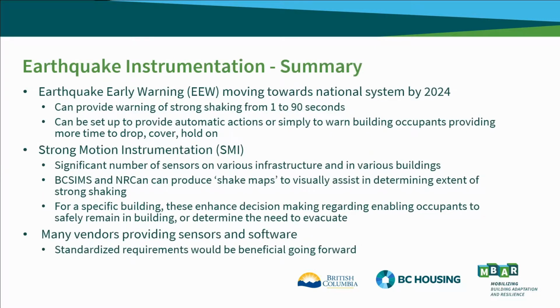So in summary, earthquake early warning is moving towards a national system by 2024. In BC, it can provide warning that strong shaking is coming from between 1 and 90 seconds, and can also be set up to provide a variety of automatic options, or simply to warn building occupants that strong shaking is coming, giving them more time to drop, cover and hold on.